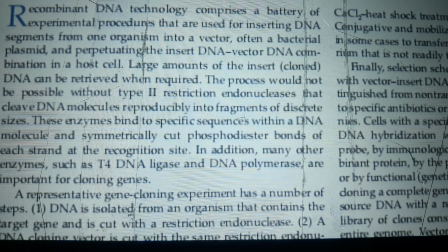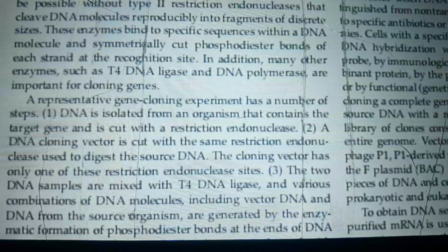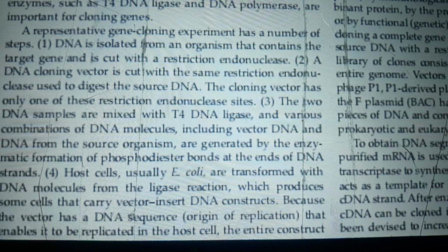The process would not be possible without type II restriction endonucleases that cleave DNA molecules reproducibly into fragments of discrete sizes. These enzymes bind to specific sequences within a DNA molecule and symmetrically cut phosphodiester bonds of each strand at the recognition site. In addition, many enzymes such as T4 DNA ligase and DNA polymerase are important cloning agents.